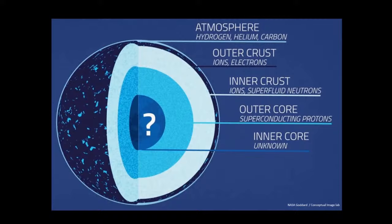Here's a diagram from NASA showing the possible composition of a neutron star, but we cannot test this model through observations. The star quakes I mentioned earlier might give us an idea in the future of what's going on inside a neutron star, but short of travelling to one and making close-up observations, there's no way to investigate what these bizarre beasts in the cosmic zoo are hiding beneath their surfaces.